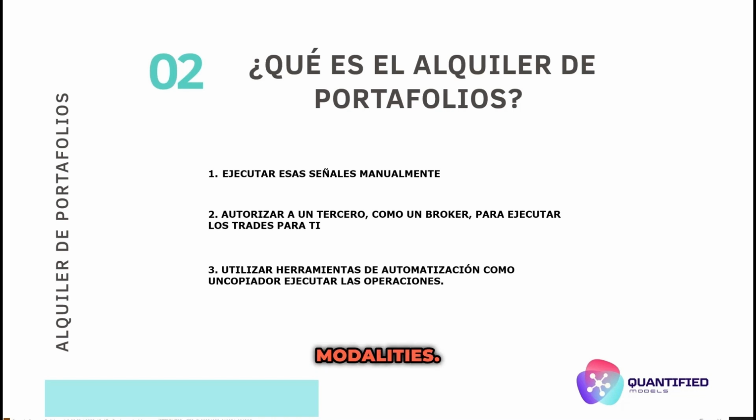There are different modalities. Manually execute the signals, authorize a third party such as a broker to execute the trades for you, or use automation tools such as a signal copier that executes the trades. We recommend that in order to trade without stress and more confidently, get the trades executed through a third party, meaning authorizing a third party like a broker to execute the trades for you. This eliminates the hassle of having to execute and check each trade to see if they have been executed correctly.